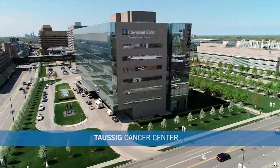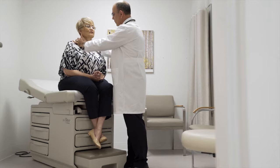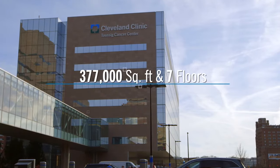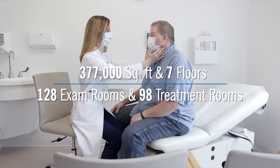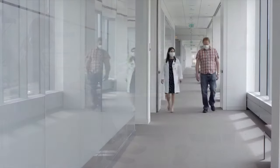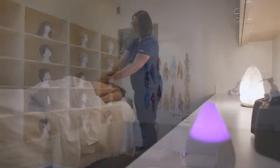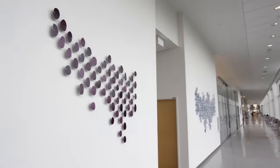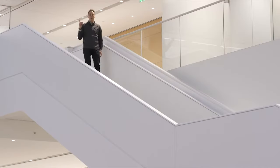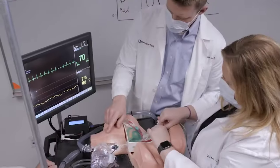Across the street, you'll find this beautiful building. Designed with a focus on creating a healing and holistic environment for patients battling cancer, the new Taussig Cancer Center opened its doors in 2017. The 377,000 square foot, 7-story building includes 128 exam rooms, 98 treatment rooms, and private chemotherapy infusion suites with floor-to-ceiling windows. Using feedback from former patients, the center provides support services like art and music therapy, a wig boutique, wellness center, and spiritual care space with an open design, lighting, and artwork that fill the building with a sense of hope and healing. Did you know that 100% of every gift goes directly to supporting our mission of caring for life, researching for health, and educating those who serve?